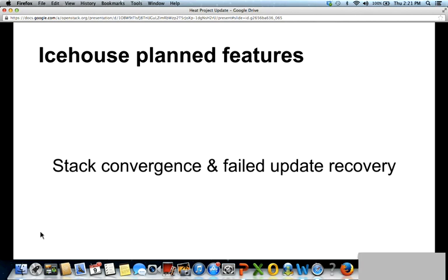So next slide. Stack convergence and failed update recovery. Now there are cases where the real world resources for a stack can get out of sync with what Heat believes the state should be. This can happen due to transient failures or due to manual intervention of resources that Heat wasn't aware of. And when this happens, it would be nice to be able to bring those real-world resources back into line with what Heat believes it should be. And this is what convergence is all about. So convergence will introspect the real-world resources, compare them to what Heat thinks they should be, and then come up with an action plan to run the appropriate API operations to bring that state back in line.